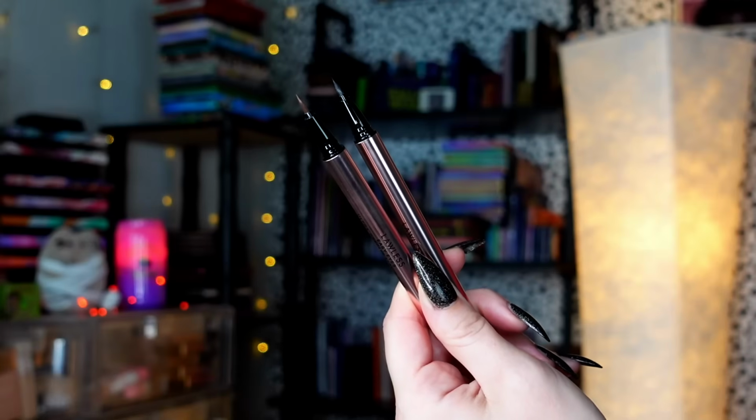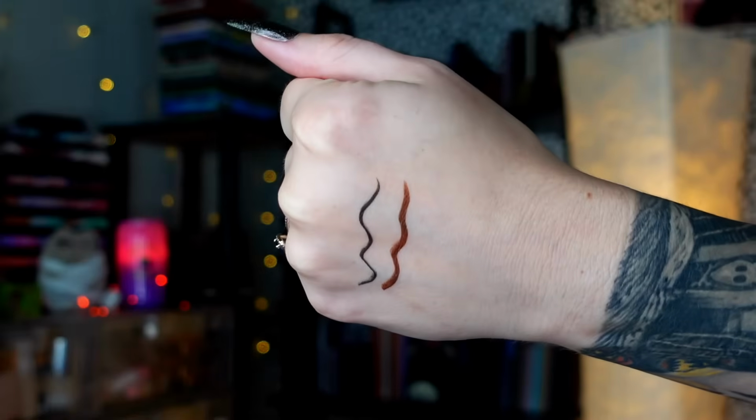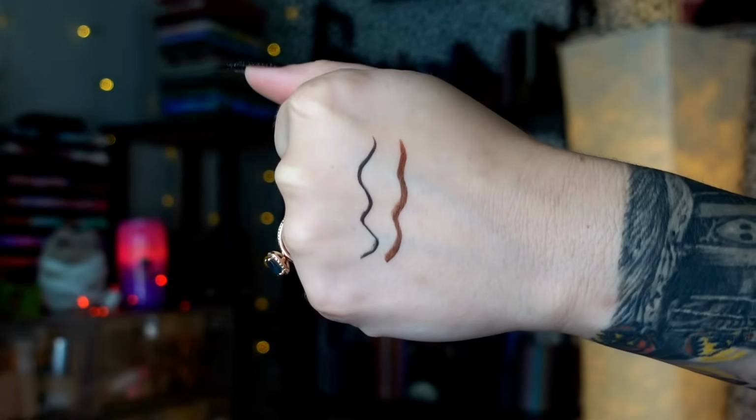I've enjoyed it. Lawless came out with 2 liners. We have a black and a brown, Caviar and Cocoa. They are brush pen style liners, so they just act like a pen. They're not a felt tip. They're more of a brush tip. I like them. They're not the most ultra opaque pigmented black and brown I've ever used, but I actually did need a new brown in my collection, so I'm happy to have Cocoa. Caviar, the black one, is just fine. I feel like I've used other liners that are just blacker, so I prefer that.